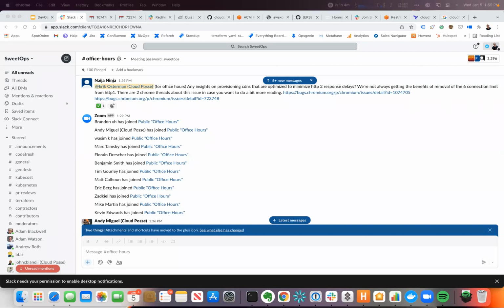So here's another idea. If it's lambda, turn on X-Ray in that lambda and look at the X-Ray traces to see where the delay is occurring.